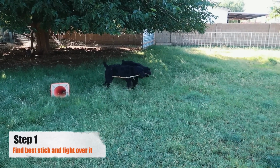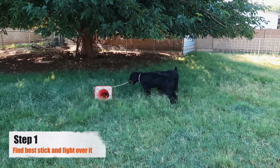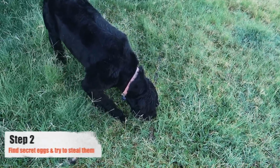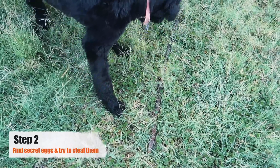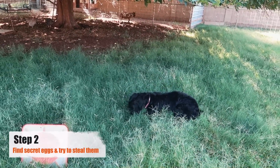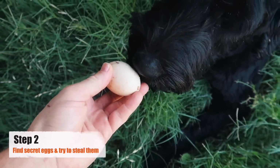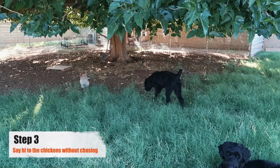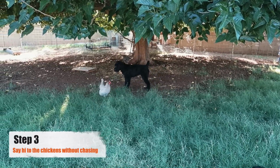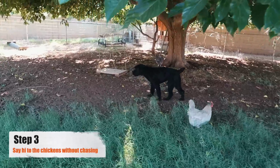This is how they get all the energy out. Gotta play tug of war with the branch for a little while. They always find the turkey eggs out here. And then Salem carries the eggs around. Did you get it? There it is. Look, he's doing good with the chickens. Be nice to the chickens. Give him a little beep to remind him.